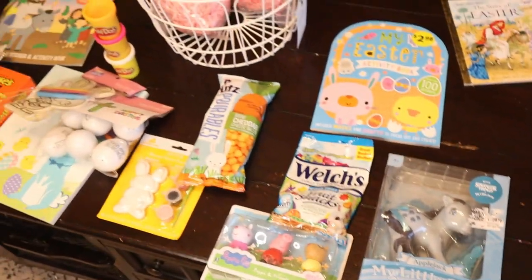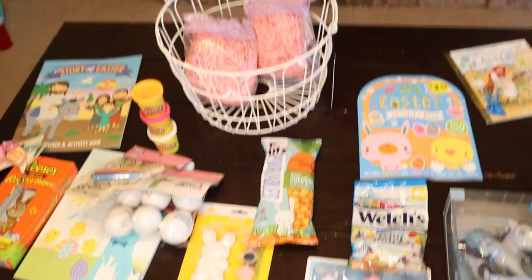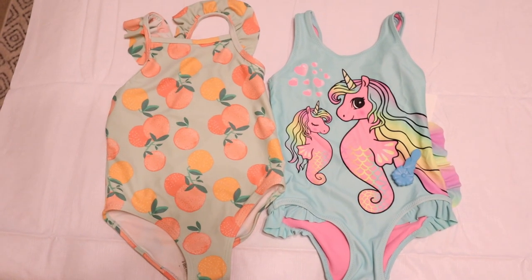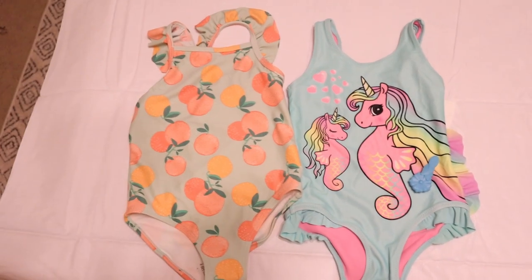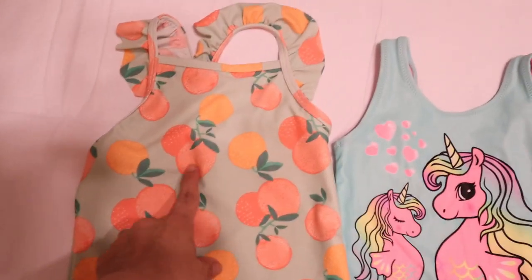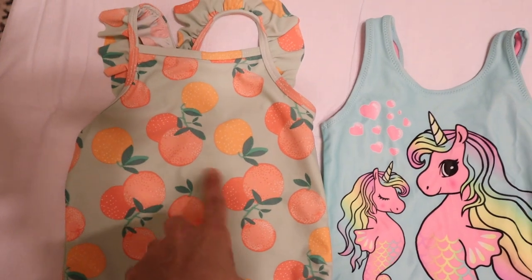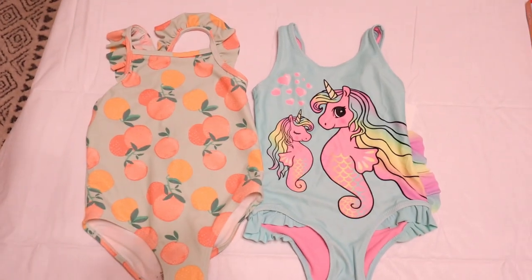So yes, this is everything she's going to get in her Easter basket. I'm sure she's going to like it. I'll try to link as much as I can down below if you want to check it out. So yes, so cute. I forgot to show you these two bathing suits that I'm going to include in the Easter basket too. They're so cute. This one is from Target, and this one is from H&M. They are both adorable. This one with the fruit is perfect for the season, and this one too, super cute. Love them.